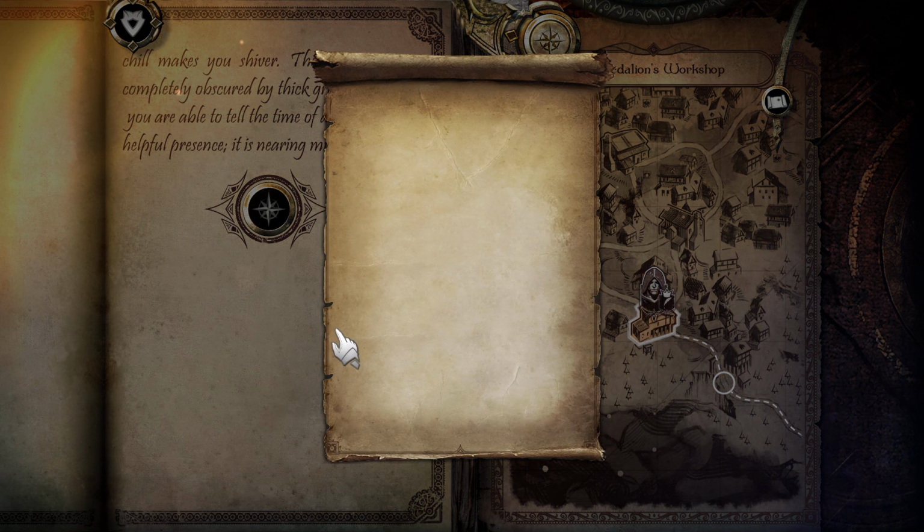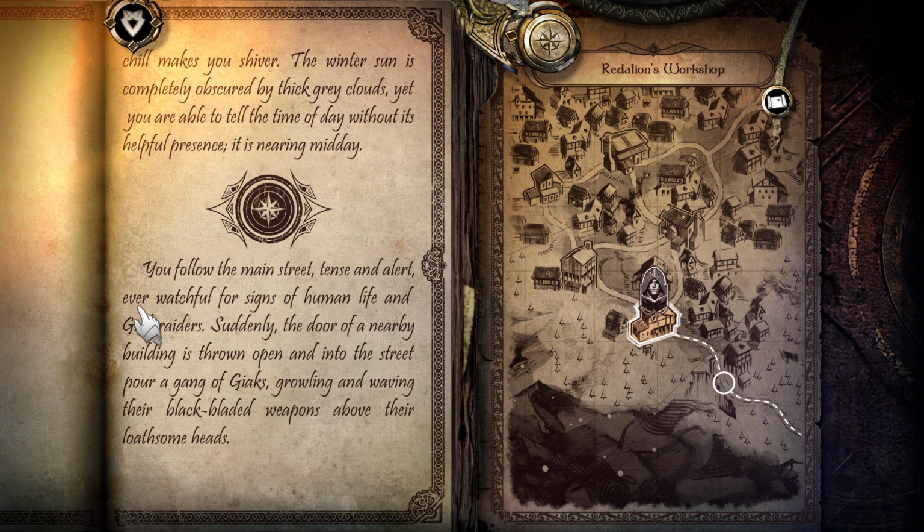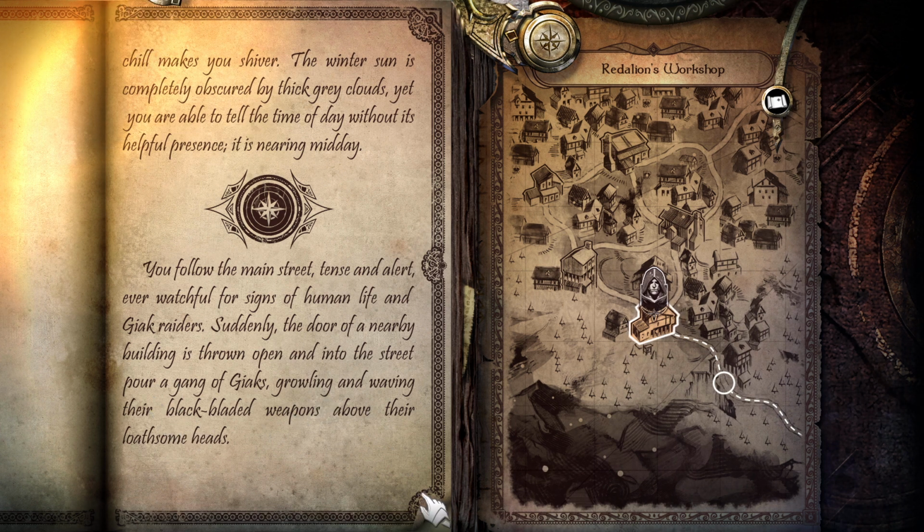Pretty much linear progression at the beginning. You watch the main street, tense and alert, ever watchful for the signs of human life in Giak raiders. Suddenly, the door of a nearby building is thrown open. Into the street pour a gang of Giaks, growling and waving their black-bladed weapons above their loathsome heads. They are really into the goth aesthetic.